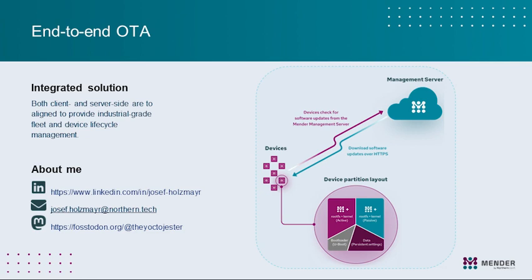Why can you do that? Because Mender, the client, is open source, Apache licensed. The backend is also available in an open source Apache licensed package. So you can just self-host, run, be happy, and never tell us. You're invited to do that.